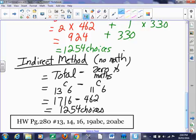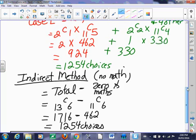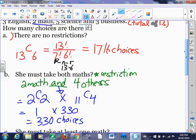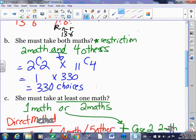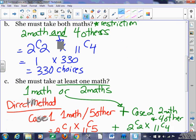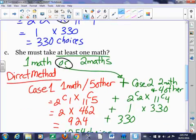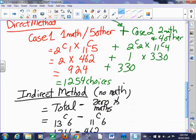All right, folks, that is it. So just keep in mind of restrictions, okay? With no restrictions, it's a simple plug in your calculator formula. And when there is restrictions, you may have to do the AND, where you multiply, or the OR, when you have more than 1 case, okay? And those are how you deal with combinations with restrictions.